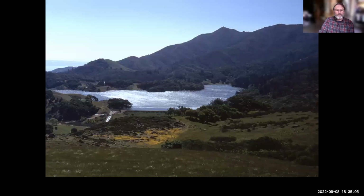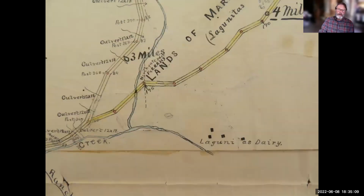Here we have Bontempi covering that whole area. So I'm going to do a little comparison here. Again, here's the Lagunitas Dairy down in the lower right, 2 roads coming together. This is the 1877 survey. This is Lagunitas Creek going off to the left, which takes you down into where Alpine Lake is now. Here's what this exact scene looks like today on Google Earth.